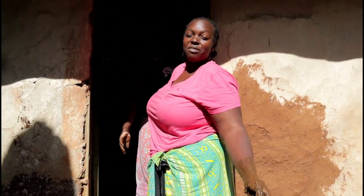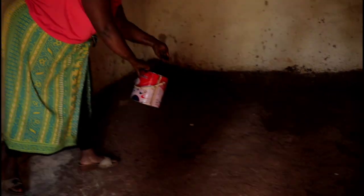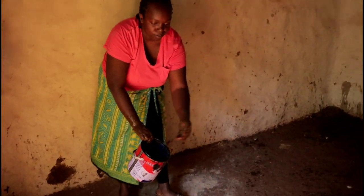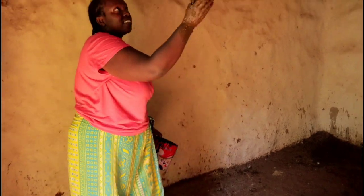And I'm going to give you the tour first. This is how it looks. So we start by, this is the house. We've removed all the furniture. This is the living room. You can see the ceiling.